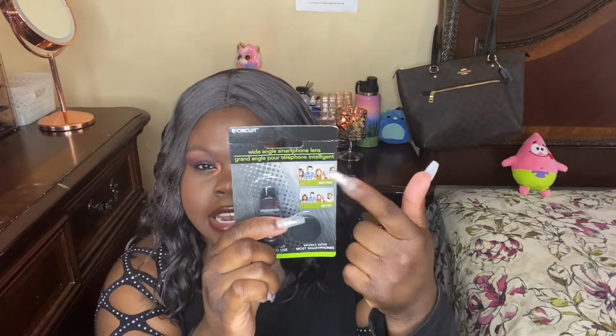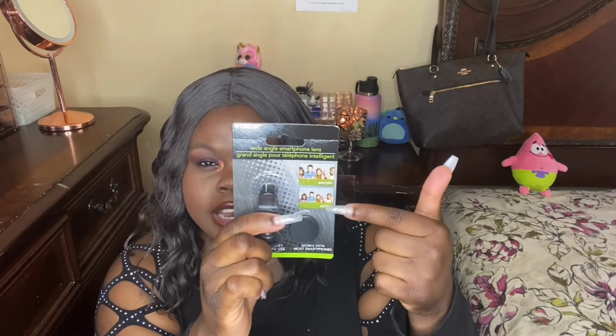So this basically is supposed to make your picture clearer and just brighter. If you guys could see the before and after, my ring light is washing it out. But this is the before and this is the after, so you guys can see the difference. This is just way brighter than the other picture.